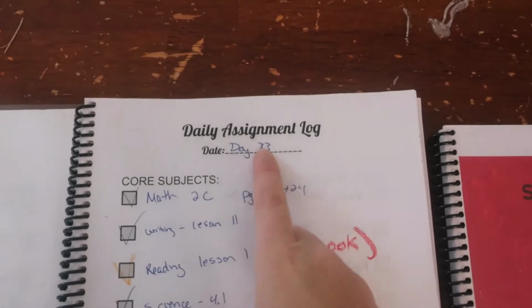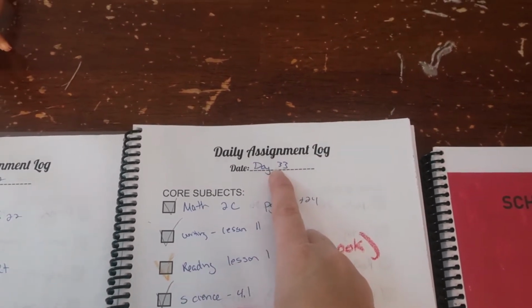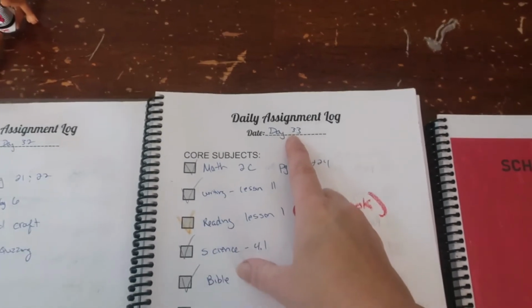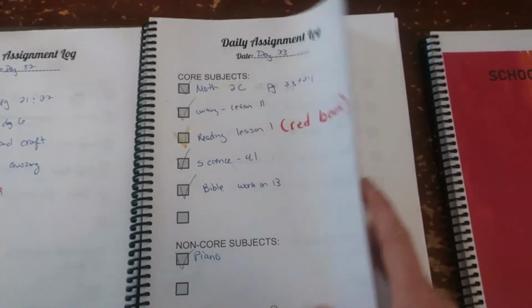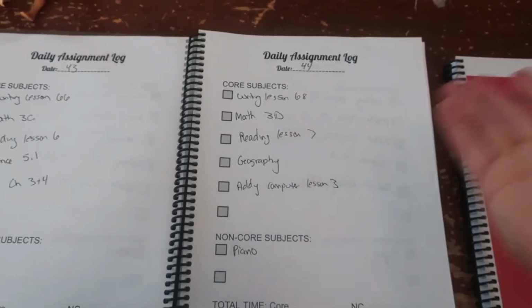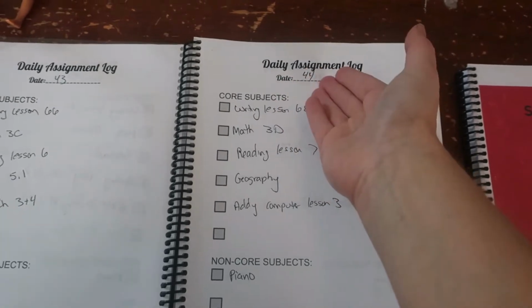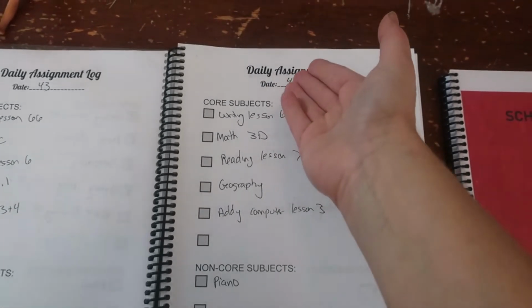I just number days. I don't actually put a date. So day 33 could be September 1st or October 30th. It doesn't matter, okay? And that keeps us on track. So if we get a day off, say we have a doctor's appointment on a Thursday, okay, we'll do school on Saturday. And the date doesn't say Thursday. It doesn't matter. They just know it's a new day. They pick the next date number.